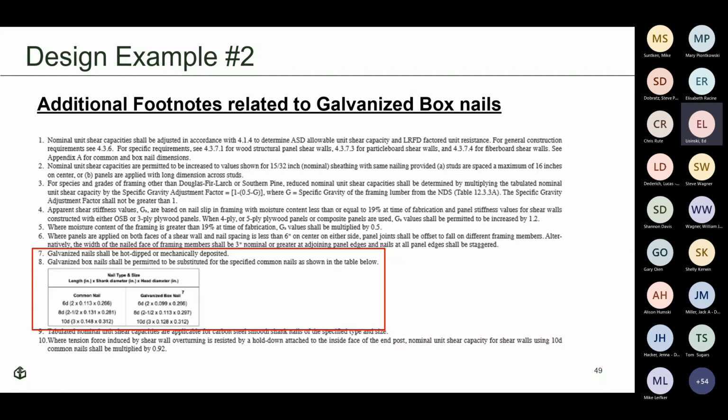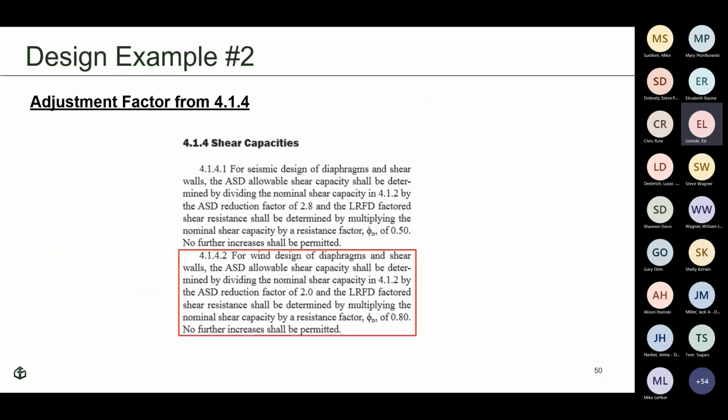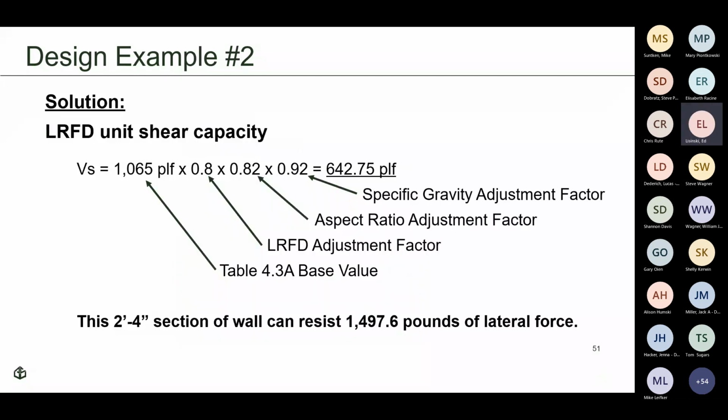All right, so going into LRFD design, we're going to multiply that out by 0.8. So now we put everything together. So we had that 1,065 pounds per lineal foot.